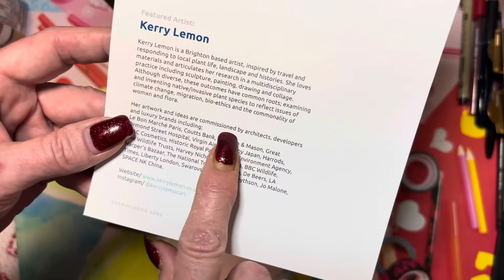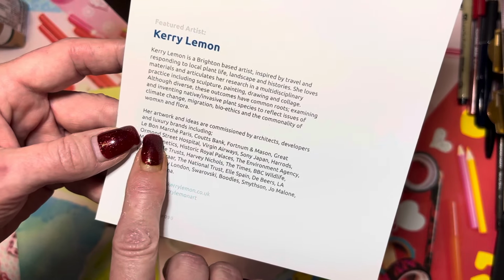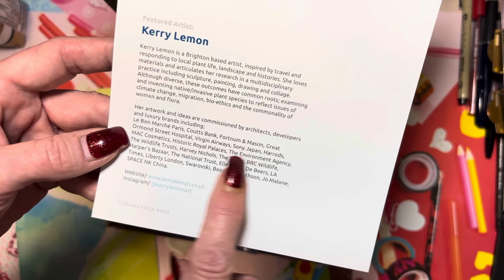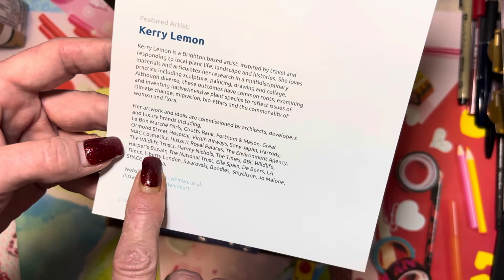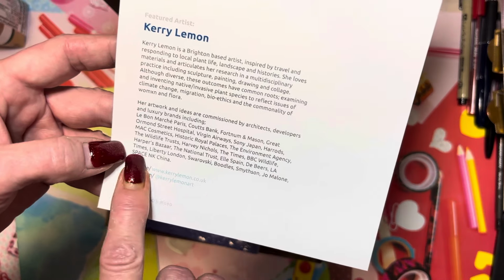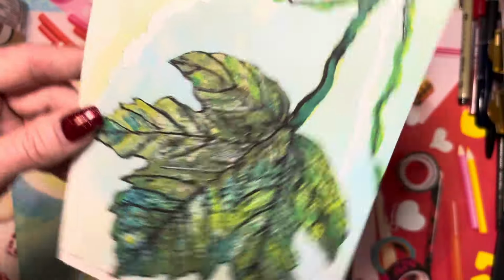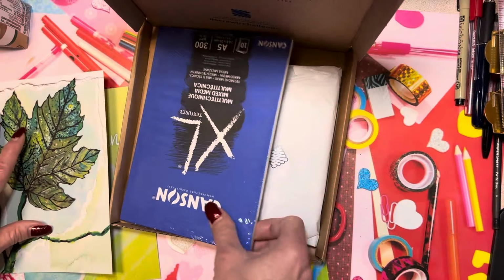Oh my gosh, she's commissioned by architects, developers, and luxury brands, including Sony Japan. Wow, MAC Cosmetics. I'm just naming Harper's Bazaar, the National Trust, LA Times. I mean, I'm going through a lot of them here. But that's beautiful. Like, it's beautiful. Okay, so what do we have?